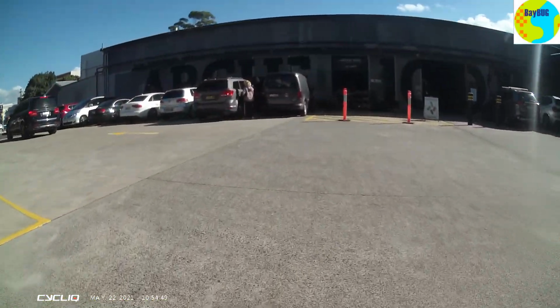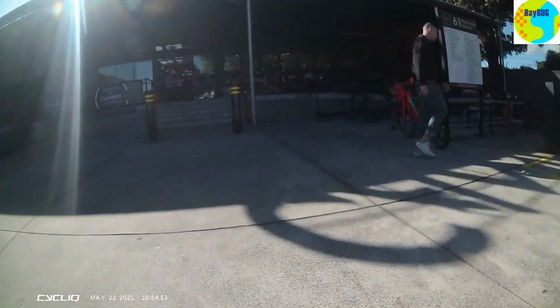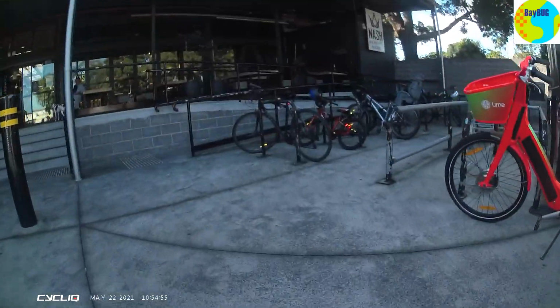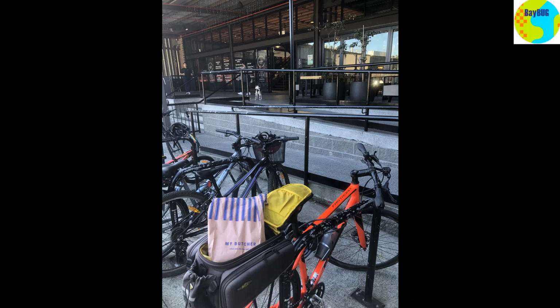And you can just duck through the boom gates if you're on a bike. You don't have to worry about parking and all that other rubbish. And there's quite a bit of bike parking over here, and as you can see, there was quite a bit of bike parking there, even a dog tied up to look over the bikes. Anyway, that's the Cannery. That's Dunning Avenue. Don't know if that's of any interest or not, but I do think it's worth popping down there and having a look.